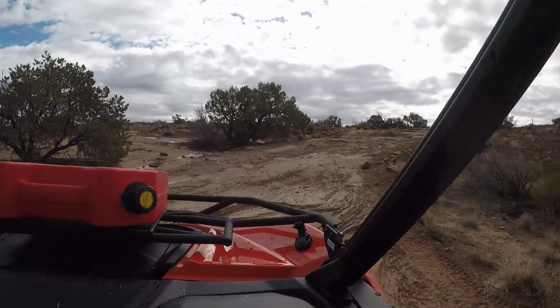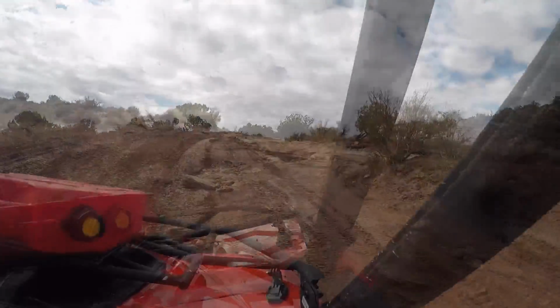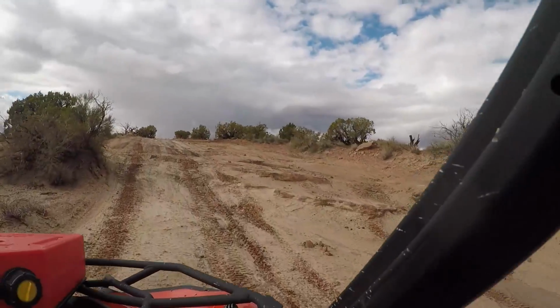See, the clouds are kind of looming. There was really more like a 20% chance of rain on this day, so we thought we were pretty safe, but man, these clouds just loomed around us all day long.